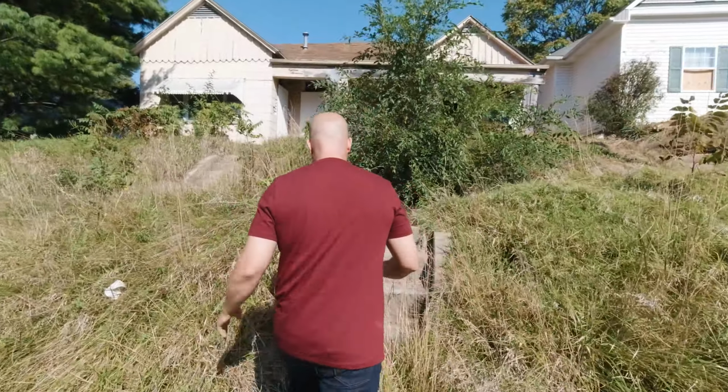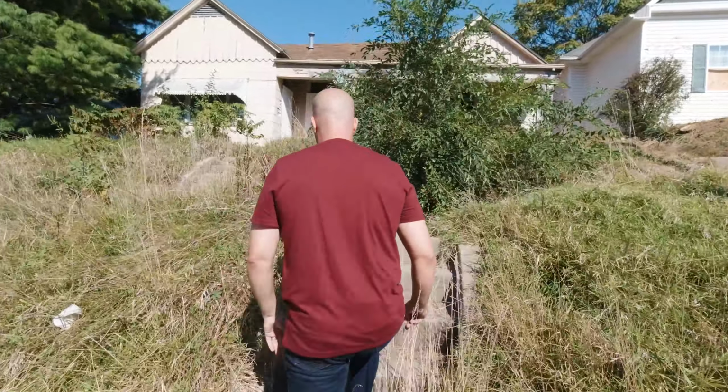So we got to clean out all this landscaping. We just met with a contractor. He's going to clean out all this landscaping for $500, which actually is a really good price because once you come to the backyard, you're going to see.